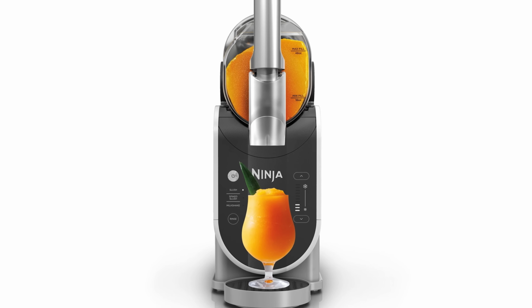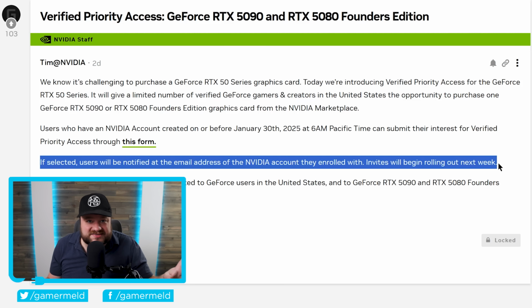For example, my girlfriend really wanted this slushy maker called a Ninja Slushy for Christmas. And when I went to buy it, the thing was sold out everywhere. And it was selling for wild prices online. I mean, honestly, I was shocked. We're talking about a slushy maker. Luckily, my girlfriend is awesome and she was fine with me getting it to her later. Plus, I got her other things and I have since bought it for her. But at the same time, I almost paid way more for it because it was a gift and obviously I wanted to give it to her on time.